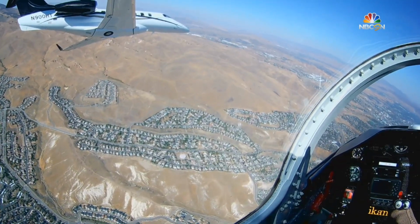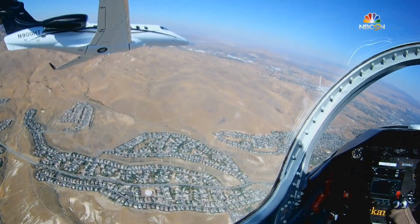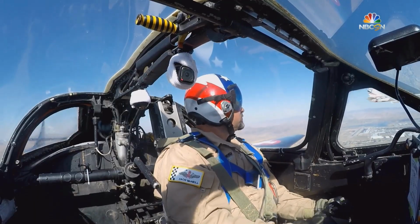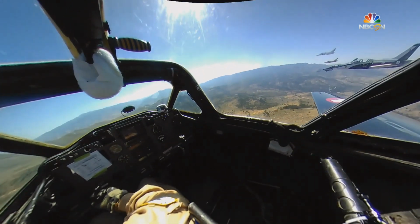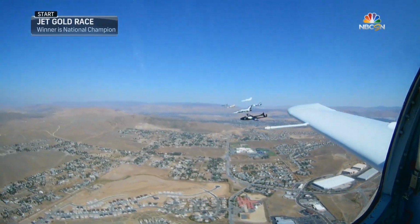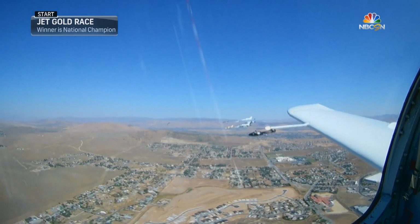Pace is coming left. Good job, Jet Racers. Bring it up when you can, lock. We're going to start our acceleration here, guys. Hold the 7,500. Looking good, Jet Racers. Hold what you got. 320 knots.